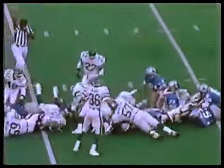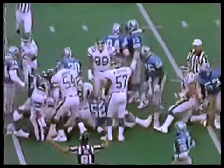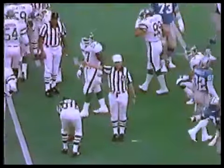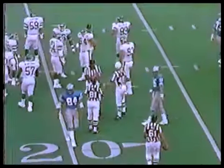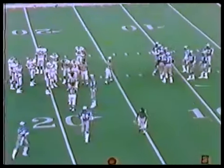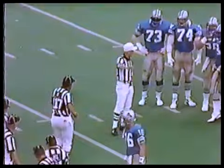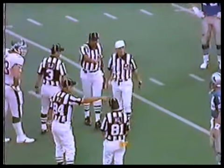Flags go down. James Jones right up the middle, out to about the 19. Mark Gastineau, 99. Troy Benson, 54. And we'll let Gordon McCarter tell you what the call is. Merle Harmon and Joe Namath with you at the Silverdome in Pontiac, Michigan. The Jets going for a third straight win.